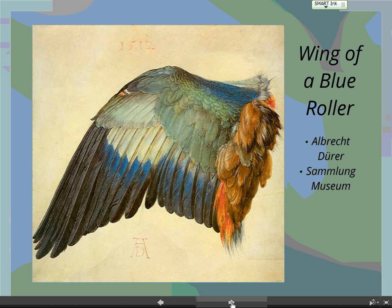right. The feathers that are out here in the longer part of the wing, out towards the outer part of the wing, are even very much different than the inside feathers. These would be more downy type feathers, right? So he's working on trying to paint and get this texture right and the color right of this bird. Wouldn't you love to see a blue roller? Those look like beautiful birds, don't they? I've never seen one. I need to look it up sometime and see what a blue roller looks like.